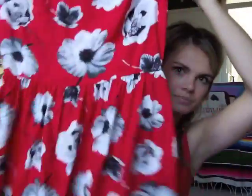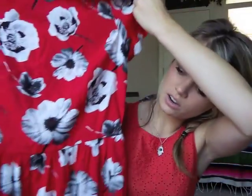The next thing I picked up was another dress. They are doing a red skater dress in Topshop. They've been doing it for a while. Bright red, cap sleeves with black and white cartoon flowers on it. And I picked this up in Primark. Now, I know these flowers are not cartoons. They are kind of photographic poppies. But I'm pretty sure this is a definite rip-off.